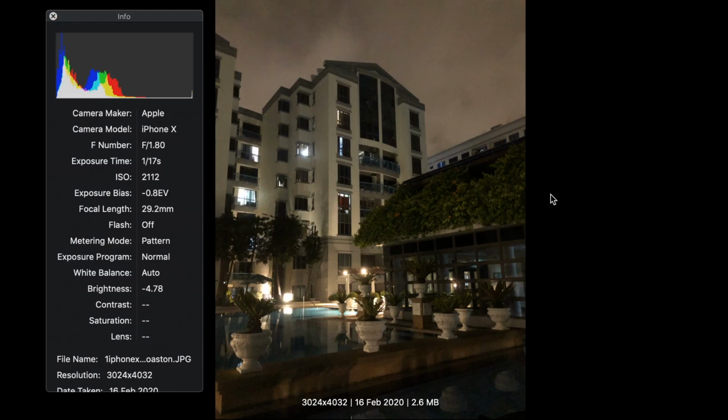Okay, so here's a shot taken with the iPhone X. Again, a very dark scene, so we can really compare the high ISO performance. And you can see here it's pretty much maxed out. The ISO of the iPhone X maxes out at 2200 ISO, so it's really at its maximum level. 1/17 is what is assigned for this exposure.